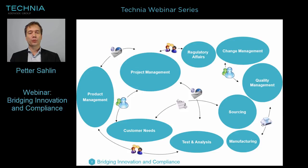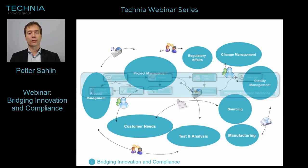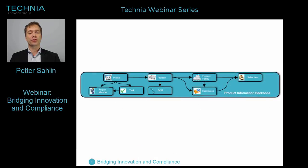But what we're doing with PLM in any industry and for any purpose is, of course, to put this information together into one common backbone, which is the product lifecycle management repository. And typically for device development, we're of course covering the product and the bill of material, so a breakdown of a product and a product model.